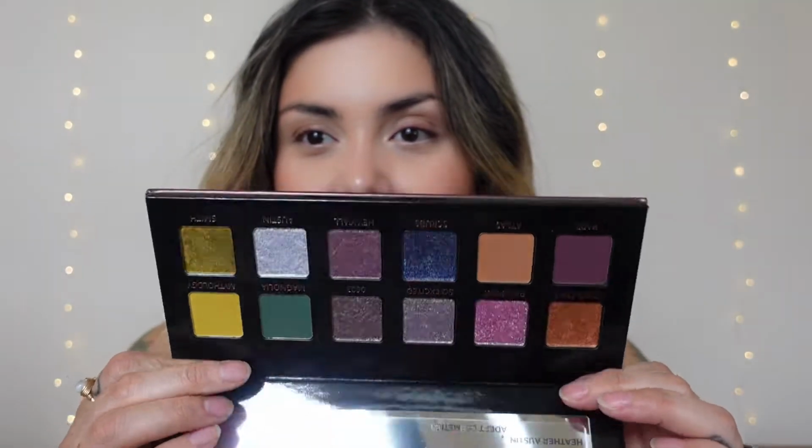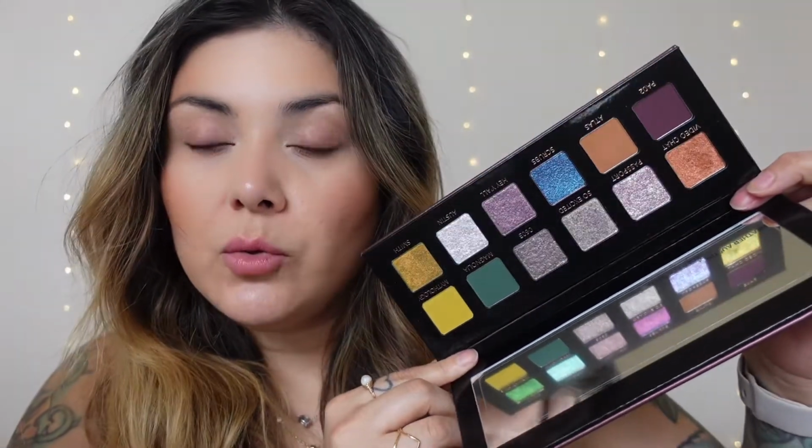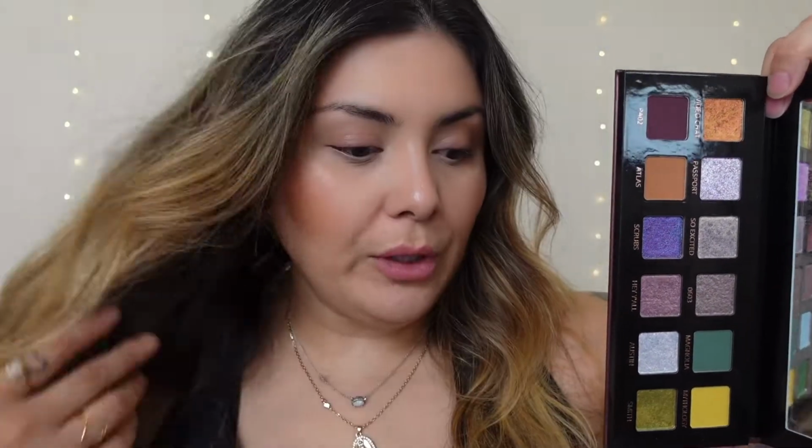So here she is. I already dipped into it because I already created look number 1 yesterday. It's a very beautiful and colorful palette. Now, I know you see this and you think, holy heck, it's hard to think of eye looks. But once you start digging into the shades, it actually gets a little bit easier. Why don't we go ahead and jump into these eye looks and get started.